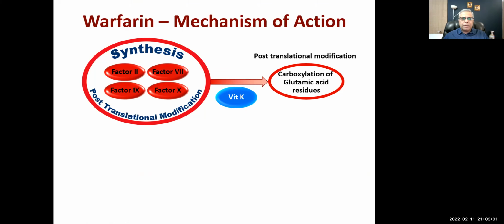Now, can anybody tell me, it says carboxylation. What is a carboxyl group? Please quickly tell me, just 4 alphabets, carboxyl group.